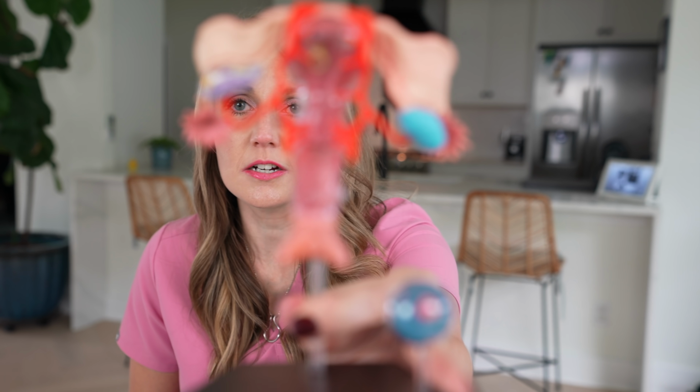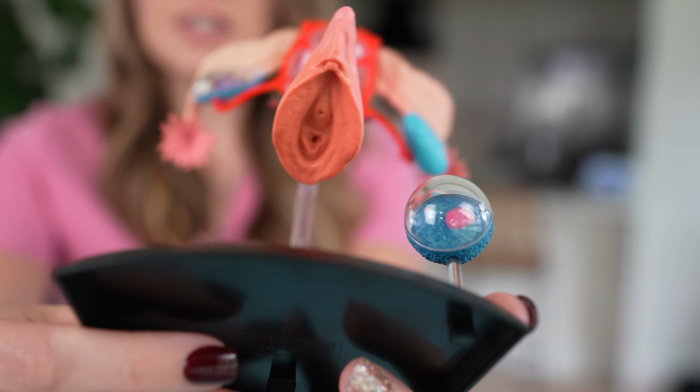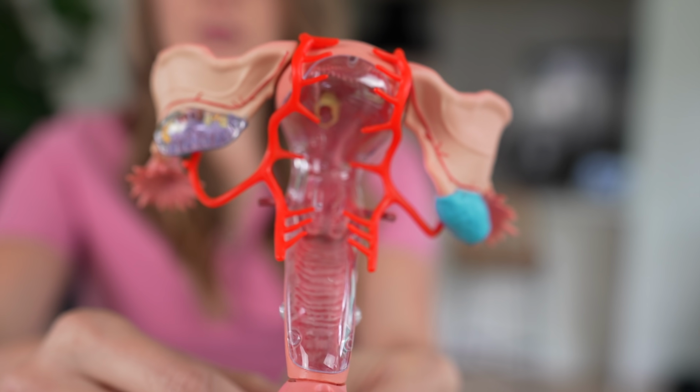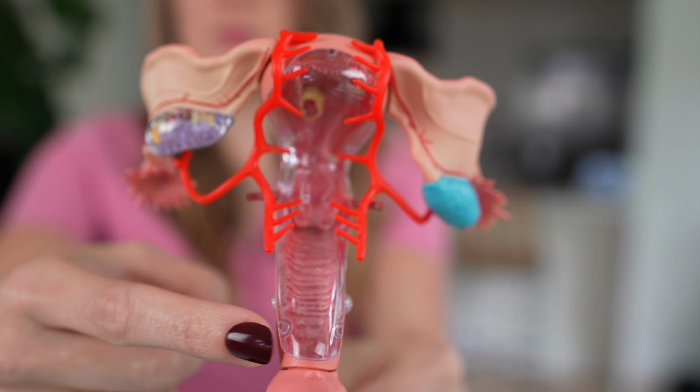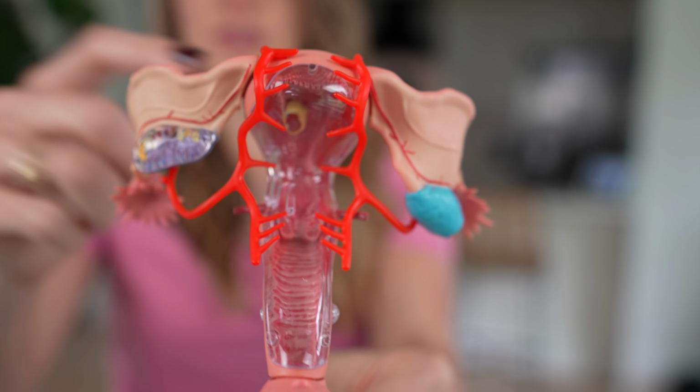And one of the most common things we see is something called PID or pelvic inflammatory disease. This is where the infection moves outside of the cervix and vagina and up through the uterus to the fallopian tubes. So I have this little uterus model here and I'll just show it to you. But basically the infection happens here in the vagina. And as you have it longer without being treated, it can move up through the vagina into the uterus and cause infections in the tubes here.